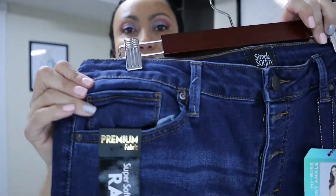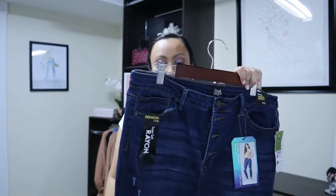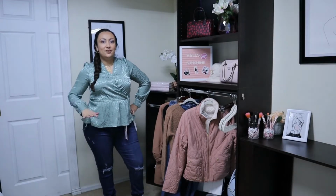This says they're a premium fabric. I'm not sure what the deal is with that. And then it has all of these buttons down the line here, so I think it will really hold your gut in. Alright, you guys, here is this outfit.